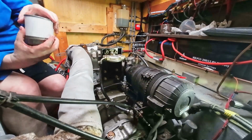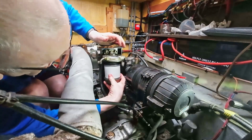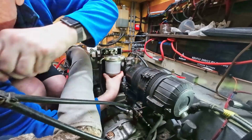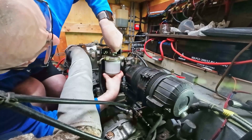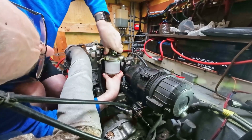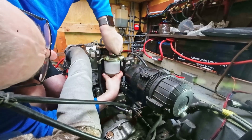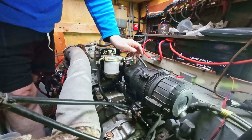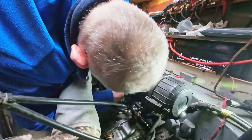So now we're going to offer in the new filter, and we change the rubber seal on the top of the screw and offer that back together. Next job is to bleed the air out of it, so just going to tighten up the drain plug that we drained it with.